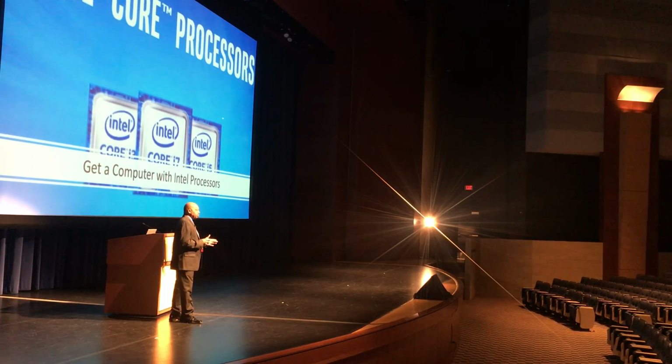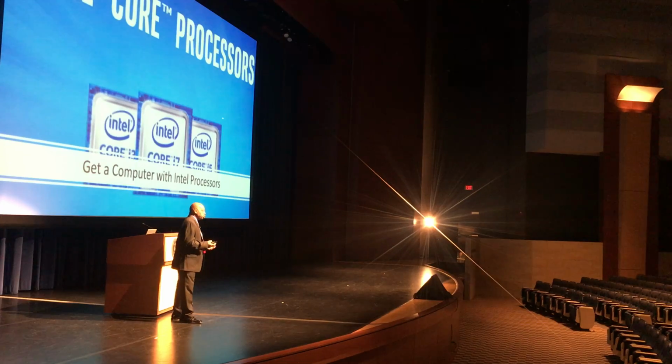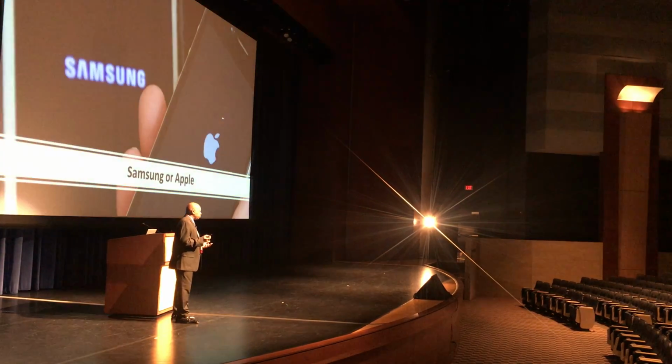Now, I don't have a slide for this, but as far as RAM is concerned in your laptop, make sure that you're running at least 16 gigabytes of RAM or more for business class. You can have smaller amounts if you're running it for home or casual use, but if you're using it for business and you want it to last a long time, get an i7 with 16 gigabytes of RAM, and you're going to get a laptop that's going to last a long time.